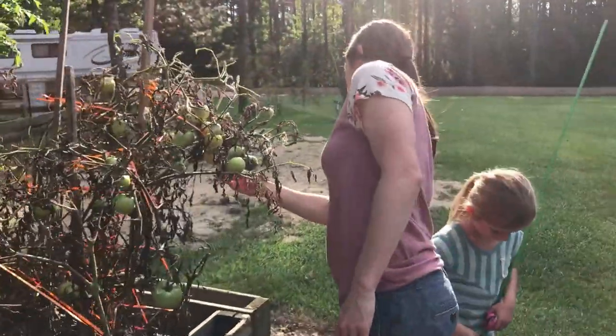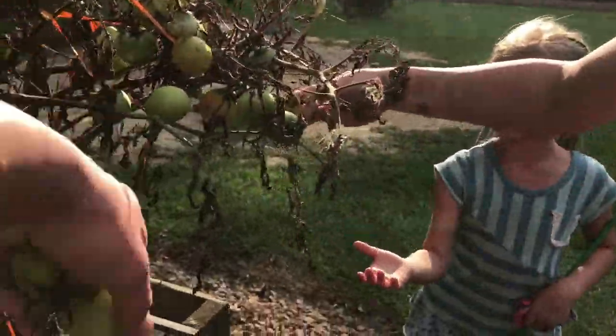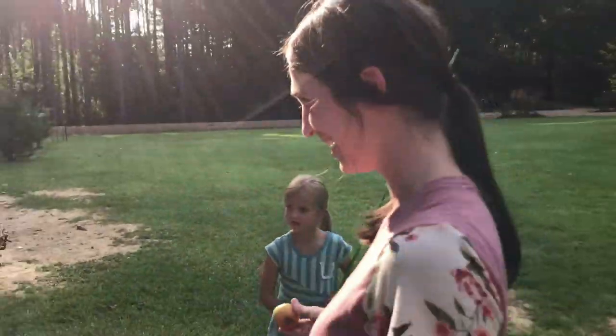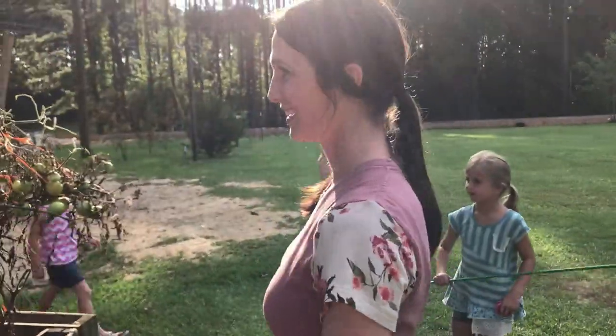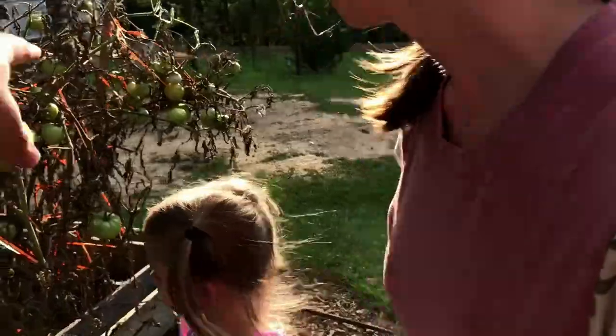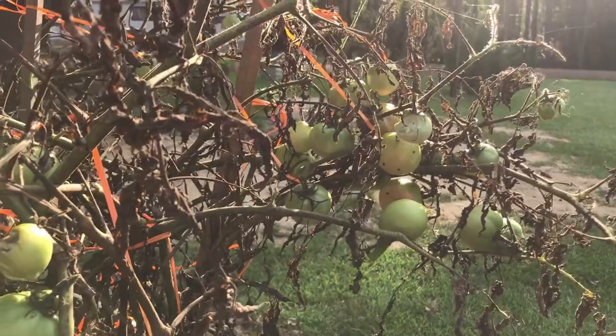Yep, see, here's one right here. There's a hornworm right there. Oh, sheep. Misty. I put my hand by you! If Misty would have grabbed that hornworm, I wish we could get it on camera. There's two right there, see? Underneath it. Yep. So let's get them. Boom.